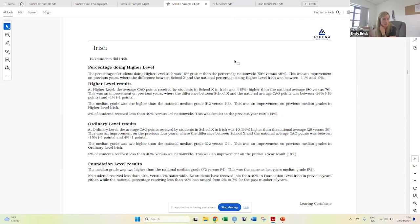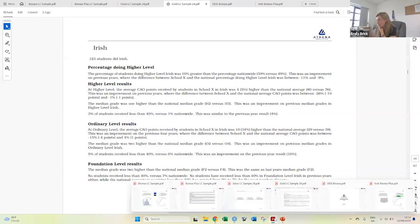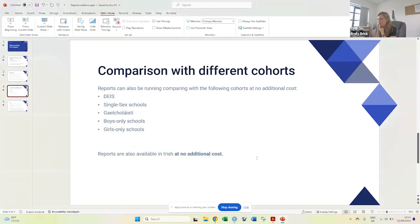You can also choose to compare with different cohorts. Those cohorts are, I'll just open them here: DEIS, single-sex schools, Gaelcholáiste, boys-only schools, and girls-only schools. So we put these cohorts together from the results we receive in. So they are not the national statistics for this cohort, but they are our estimate of the national statistics. We don't run them unless we have 50% of the cohort, and we also do some statistical analysis to make sure that it's representative of what we would expect the cohort to be. So you can include that for no additional cost, that analysis of different cohorts.